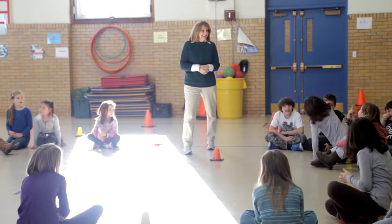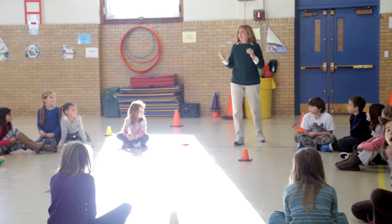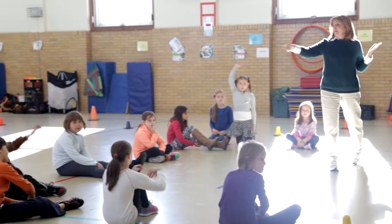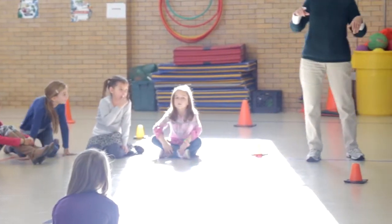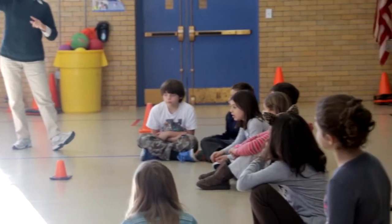These students were engaged in critical thinking after a cooperative aerobic game of perimeter partners. Perimeter means what? What do you think? What's the word perimeter for Matthew? Surrounding. Surrounding, the outside. So in perimeter partners, you are going to use the outside boundary of the room.